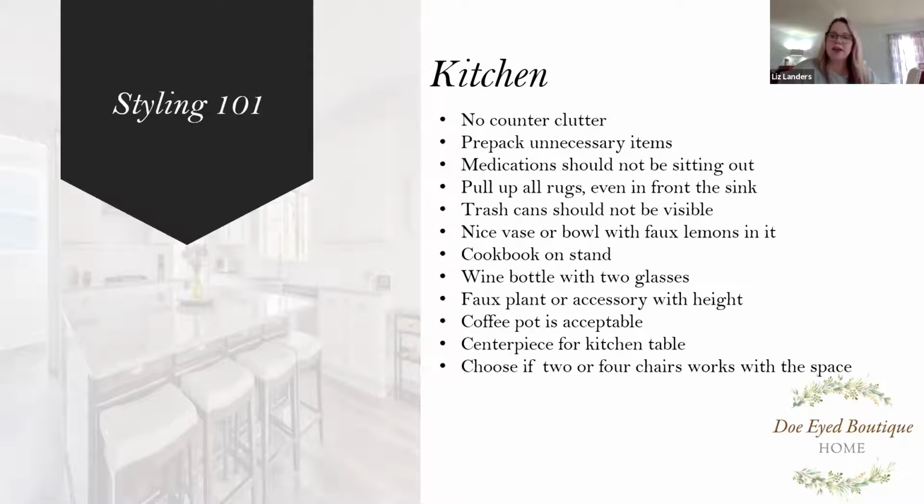Really trending right now are cutting boards. They're easy to carry around. You can throw them in a tote bag. Take the 2 or 3 cutting boards, prop them up, of different shapes and sizes.